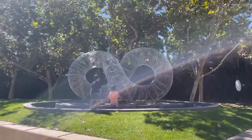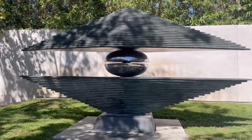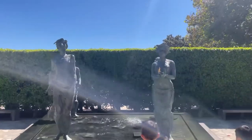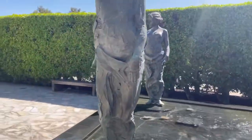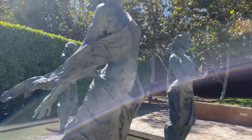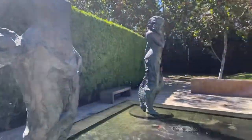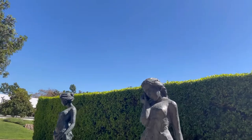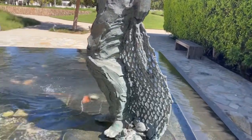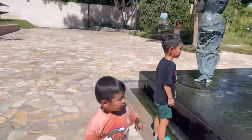Is that one cool? What is this? Artwork. Oh, this one has the fire. The movie. This one is just waving in the wind. This one's bearing fruit. Daddy, let's go this way. This one's holding a conch shell with a fishing net. So this is fire, wind, water, and earth. It's the four elements.